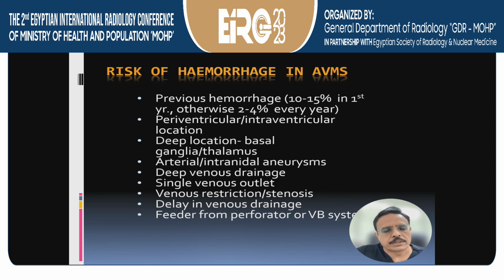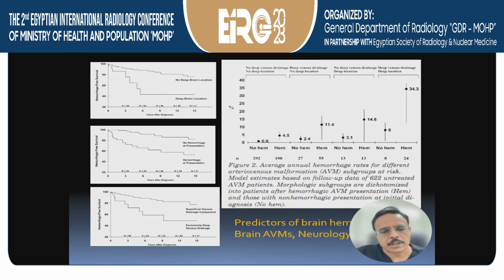Previous hemorrhage is definitely the biggest risk factor. If it has bled, 10 to 15% per year is the risk of bleeding, otherwise 2 to 4%. Some data says that periventricular or intraventricular location is also a predisposition, as are deep location, arterial or intranidal aneurysms, deep venous drainage, single venous outlet or venous stenosis present in the main drainage, delay in the venous drainage, and perforator feeders. They have all been mentioned in literature as risk factors.